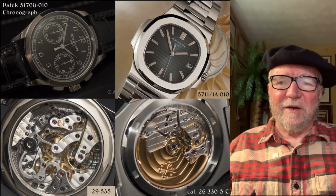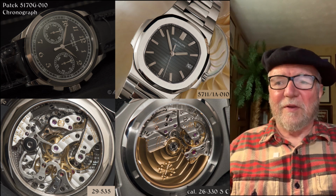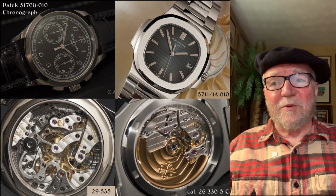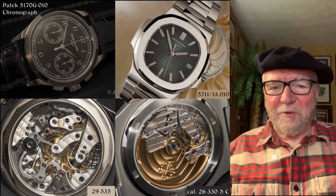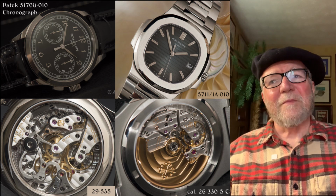If you look at the difference between the 29535 and the caliber 26330 SC, well, you can see which one shows you more of the movement, but looking at that giant gold rotor isn't that difficult to do.